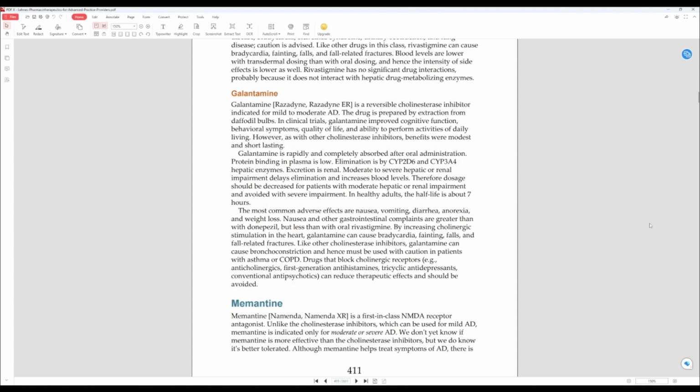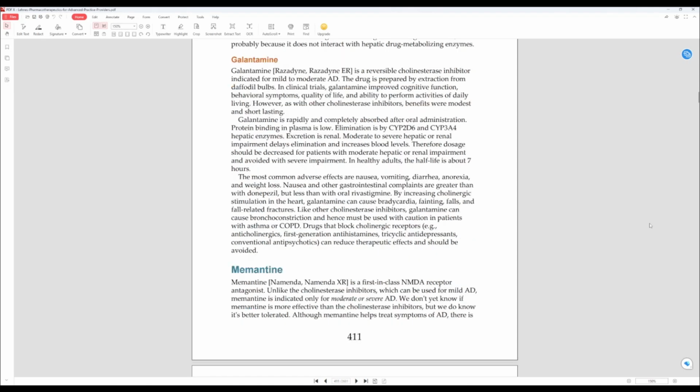Galantamine, or Razadyne, is a reversible cholinesterase inhibitor indicated for mild to moderate AD. The drug is prepared by extraction from daffodil bulbs. In clinical trials, galantamine improved cognitive function, behavioral symptoms, quality of life, and the ability to perform ADLs. However, as with other cholinesterase inhibitors, the benefits were modest and short-lasting.